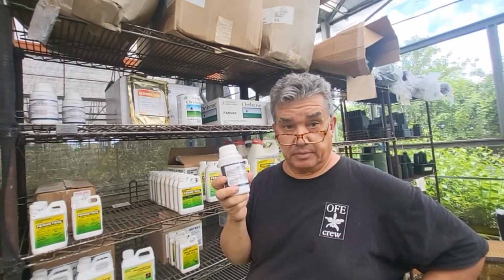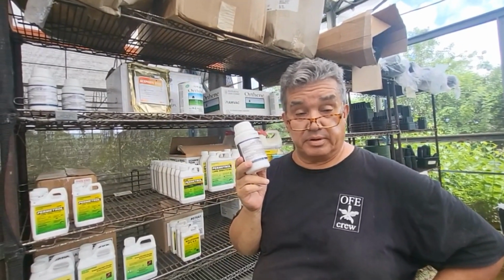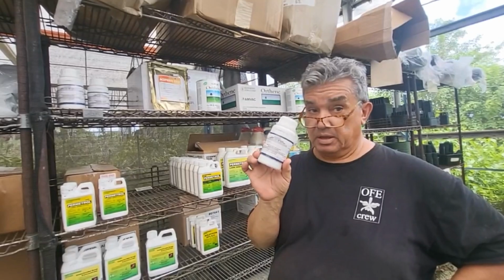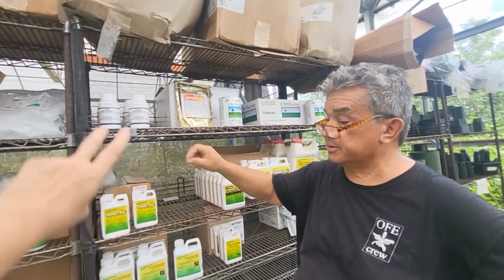But that's just mites or everything? No, actually, surprisingly enough, this is a very, very effective insecticide for thrips. It does a fantastic job on that. Now, this is topical. It's not systemic, so it's a different approach. But it is very, very effective against thrips. Do you dilute it?